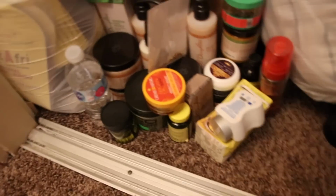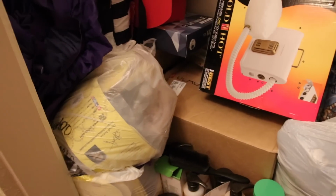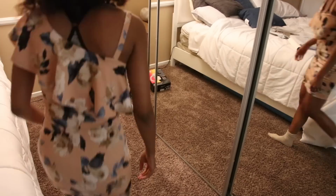Okay, so first off, this is my mini hair closet right here. Little history, we just moved into this unit, so I'm working out how I can store my stuff in this closet space. It's very tall.